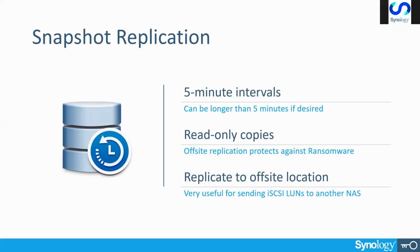Snapshots can be taken as often as every 5 minutes. These are point-in-time versions of what the shared folder looked like. And the other thing that's really important about snapshots is this is the best way to replicate iSCSI LUNs. So if you're using Synology as block storage, if you're using it for VM storage in particular, the best way to send or to back up LUNs is with snapshots. It's very fast, and it also makes it a lot easier to fail over those LUNs and restore them in the event that something happens to the VM host or the VM data store.